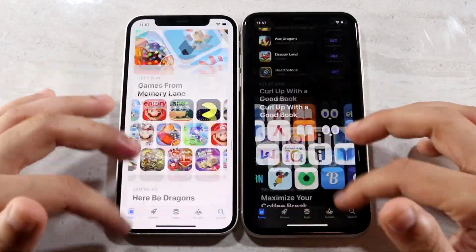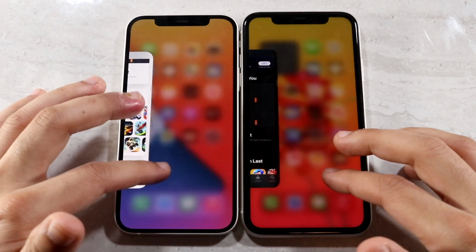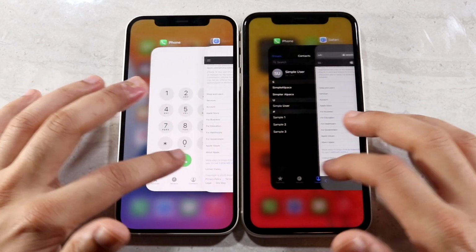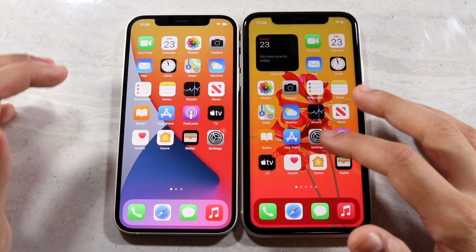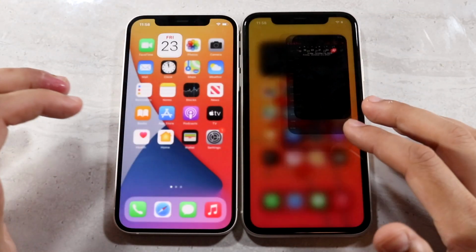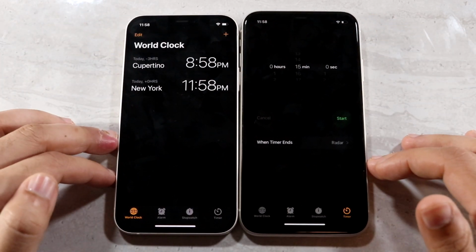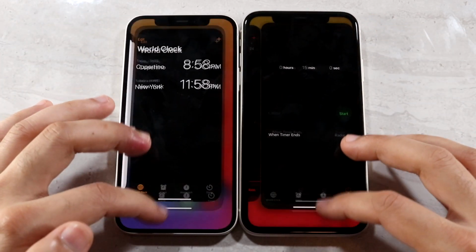Scrolling through, they look about the same on both too, so not a ginormous difference here. And even the animations seem about the same on both. Even with the few apps that I downloaded, they both seem the same. We can do calendar 3, 2, 1. Pretty sure I'm going to get 50 pop-ups on both, about the same. We can do clock 3, 2, 1. A little bit of a glitch it seemed like on the iPhone 11, but it still seemed fine.